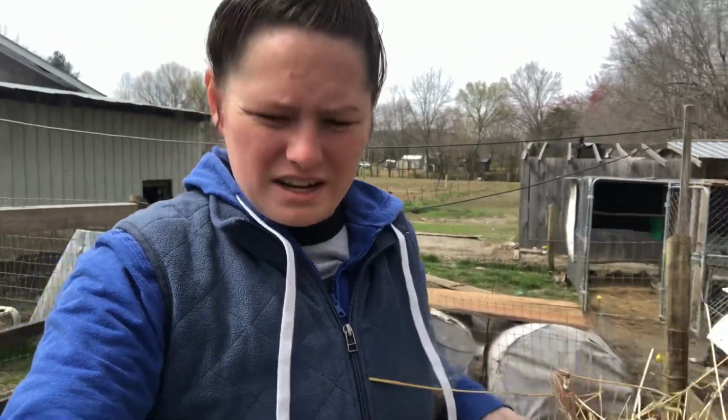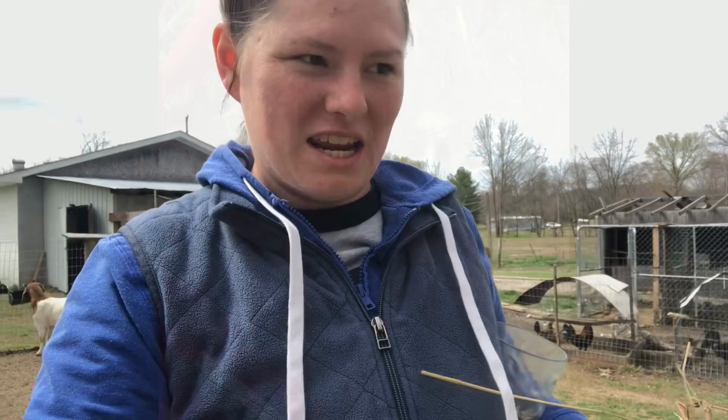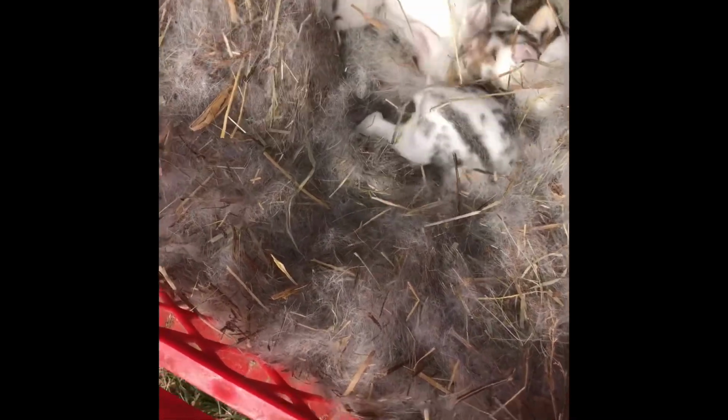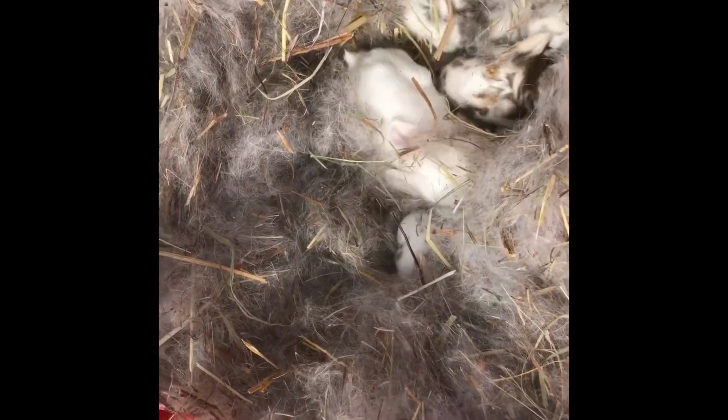Let's go change out the nest box for the baby rabbits and give mama some hay and some feed. All right, here's the babies. We're gonna go ahead and change their bed and give them a little more hay to eat on.